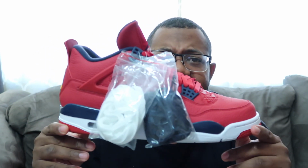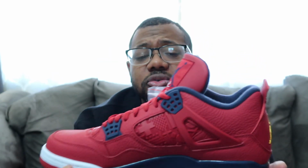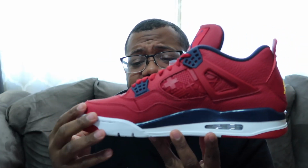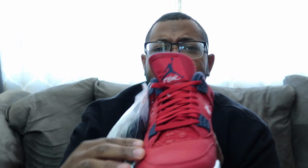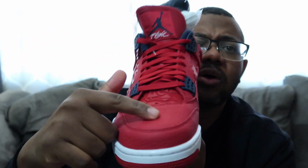Keeping it moving right along here. The next one up is actually maybe a surprise, maybe not a surprise. I've been actually talking about this shoe a lot lately, and that's the Air Jordan 4 Phoebus. Really well constructed shoe. You've got this tumbled leather going across the whole upper, which I think is just beautiful, and it's soft. And you've got this weird print on the mid panel here, and then also on the toe, or excuse me, on the tongue.